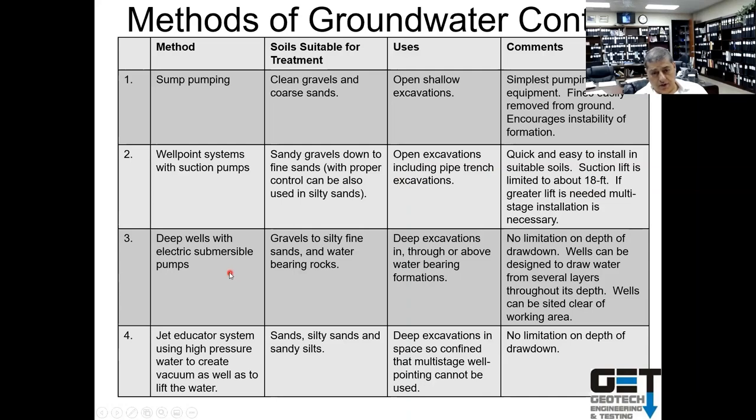You can use deep wells with electric submersible pumps. This is for gravel, sand, and silt type materials. For deep excavations, there's no limitation to the depth of drawdown. Wells can be designed to draw the water from several layers. Or you can use a jet ejector system using high pressure water to create vacuum. Use it for silty sands and sandy silts, for deep excavations in spaces so confined that the multi-stage well point system cannot work. No limitations to the depth.